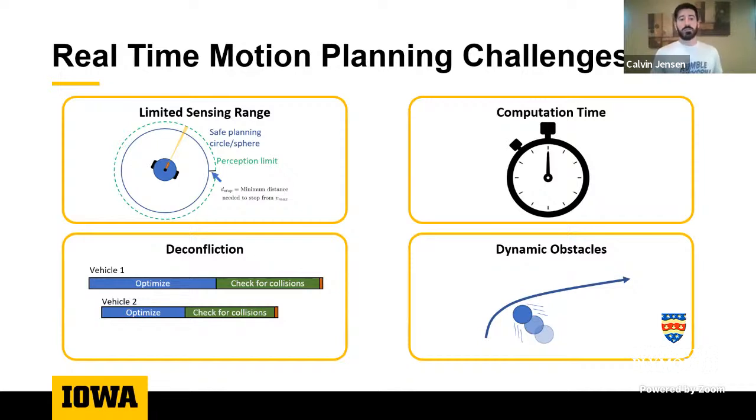We also care about deconfliction. Now, this is more for if we have a team of robots. If vehicle number one starts to optimize, it's not going to know what vehicle two's trajectory looks like until vehicle two finishes. But if vehicle one starts optimizing before vehicle two starts, then vehicle one might end up generating a trajectory that would be in conflict with vehicle two. And then finally, like I mentioned before, dynamic obstacles. If we're trying to go through a busy mall, or if we're trying to, for example, drive a self-driving car, we obviously don't want to hit pedestrians or other drivers.